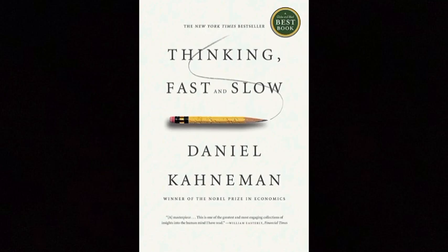The author discusses several cognitive biases in this chapter, including the availability heuristic, which is the tendency to judge the likelihood of an event based on how easily examples of it come to mind; the representativeness heuristic, which is the tendency to make judgments based on stereotypes and generalizations; and the anchoring effect, which is the tendency to be influenced by initial information when making subsequent judgments.